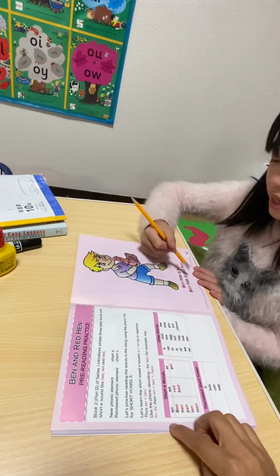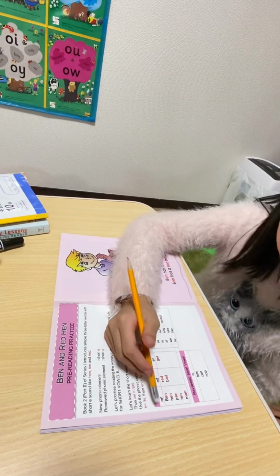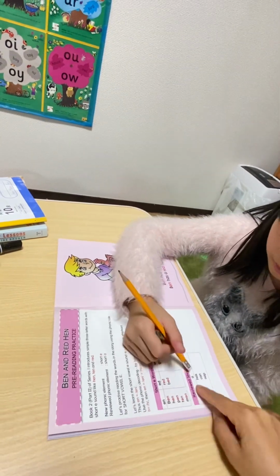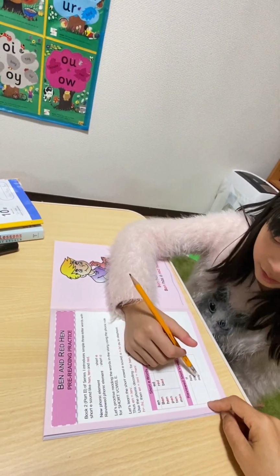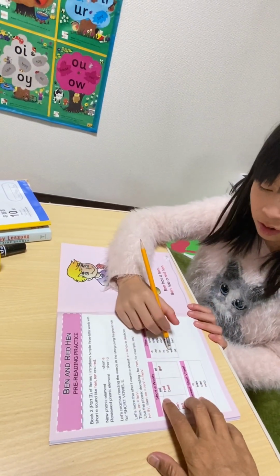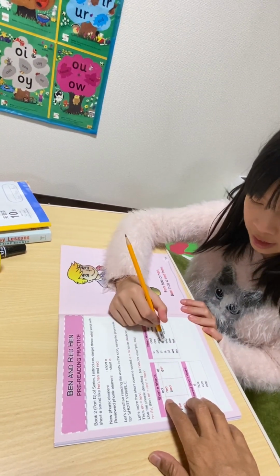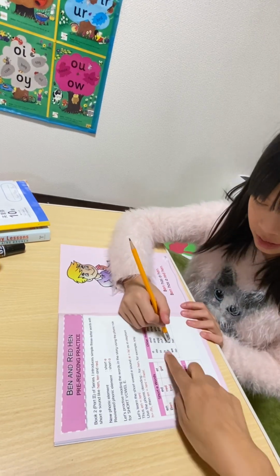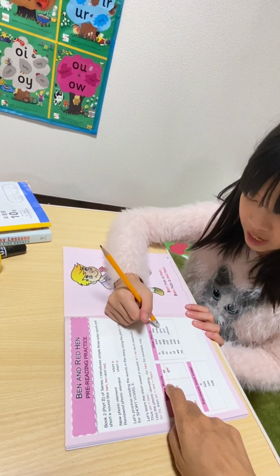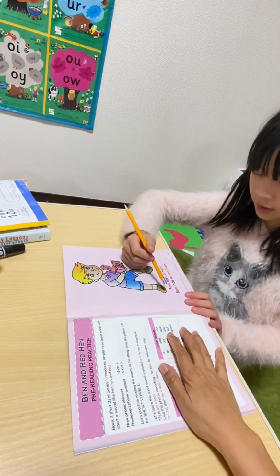Okay. Ben has. Read first. Ben, man. Ed. Red. Bed. Get. Okay, review. Short vowel. Has. Can. Nap. And, in, is, of. We know. No. And. Our. Egg. Out. Say. See. Her. The. Now you. Put. Cannot.